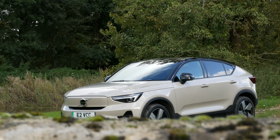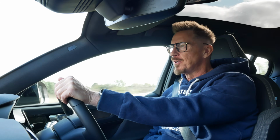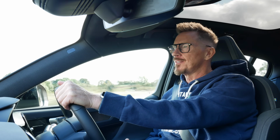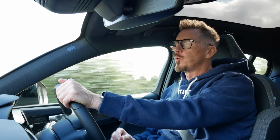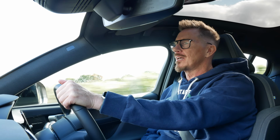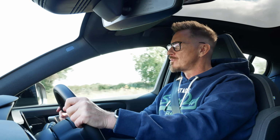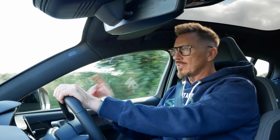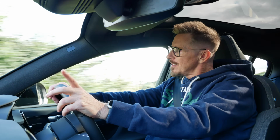Here's your noise check. There isn't any. 30 miles an hour, no road noise, very little road noise in this at all. They've made an incredible effort with this. It isn't quite as quiet as, say, something like a T8 XC60, but as we said, this is running on Pirellis and not the special Michelin super quiet tyres, which is another thing.